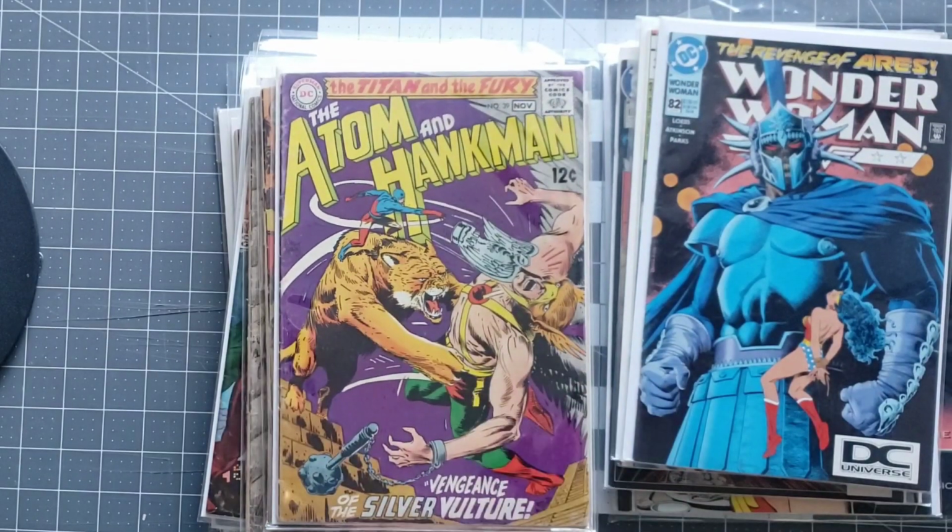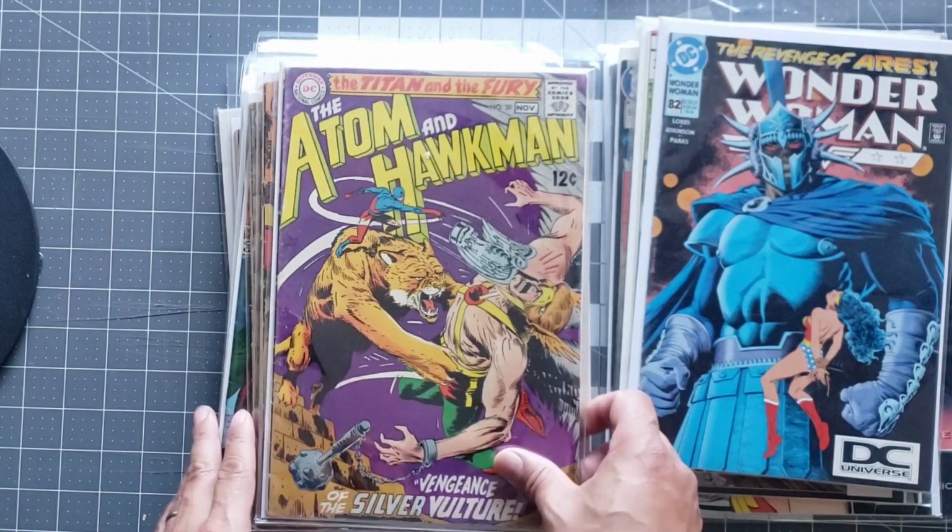And then this vendor, one of my longtime friends, I bought a bunch of these Silver Age comic books. This is the Atom #39, and I think this may be where it became The Atom and the Hawkman, first title of it, I believe. I'm not quite sure, but I might have to go and check. I'm probably wrong, but I'll check anyway.